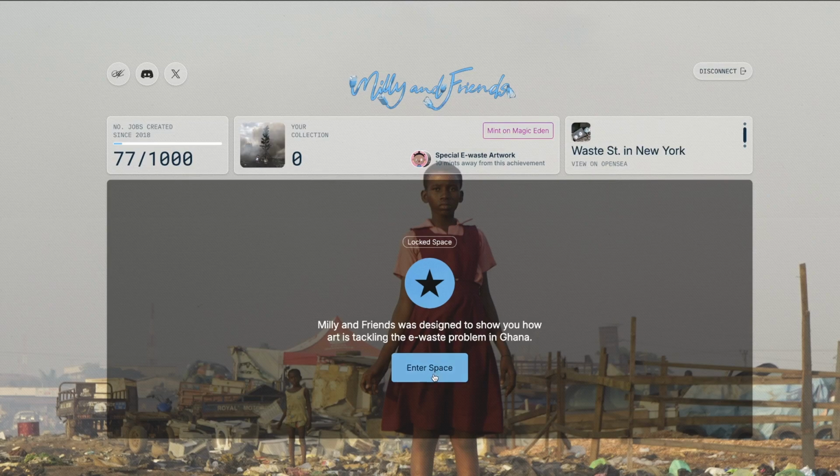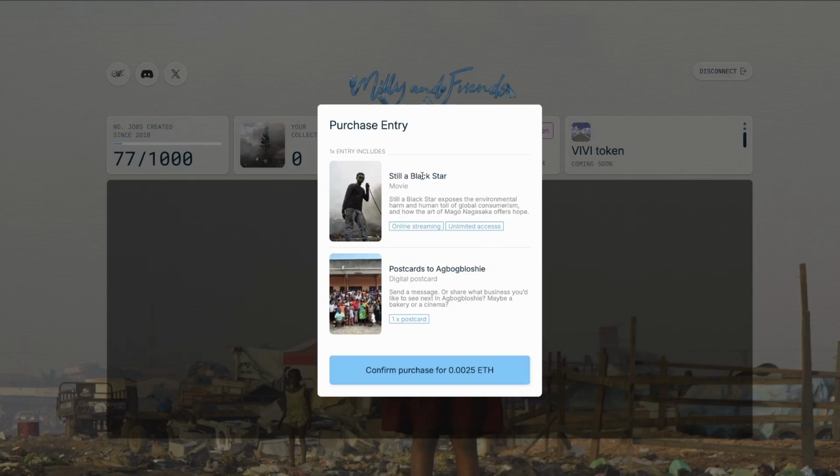Now let's click on enter space and you can mint the entry. One entry includes the Still a Black Star movie and postcards to Akbok Bloshi. It's a digital postcard. You need to confirm the purchase, and this time this is a paid badge, so you need to pay roughly $6 to actually get this.